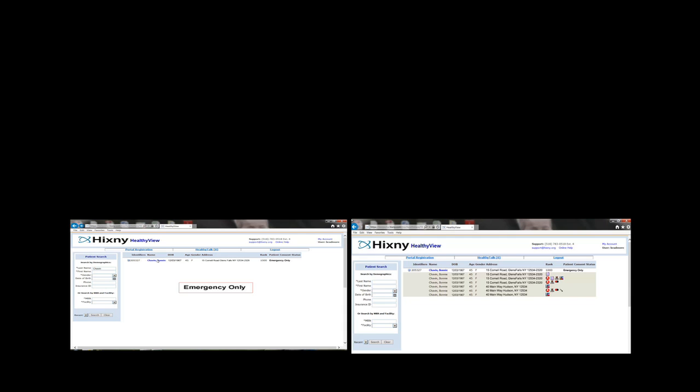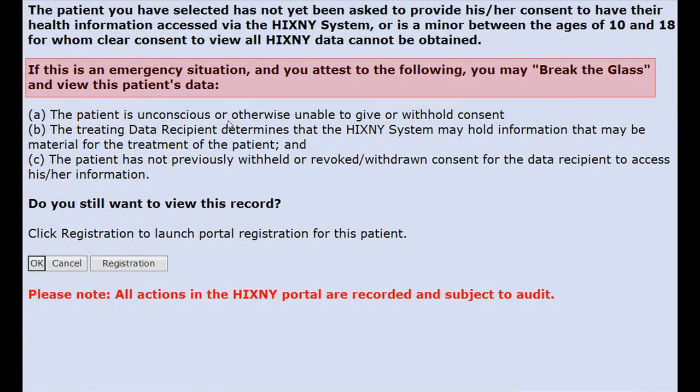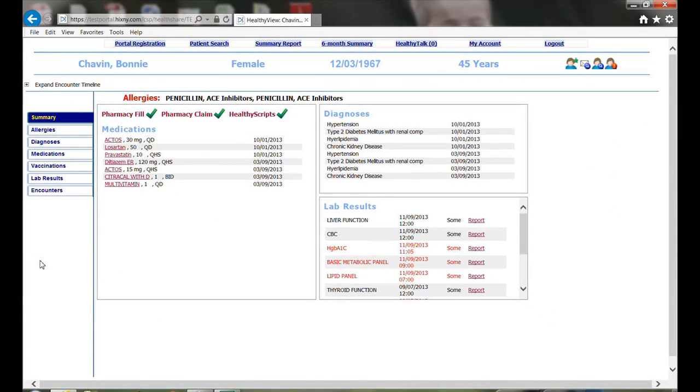Although Bonnie would be asked to sign a Hixny consent form in the ER, if she's incapacitated and unable to do so, clinicians are allowed to access her records from Hixny in an emergency situation. We call it break the glass. It's in the emergency department where Hixny can save lives. Bonnie arrives at the hospital, but she's unable to tell me what medications she's on. That's okay. It's Hixny to the rescue.